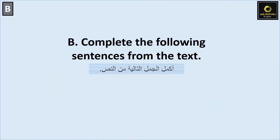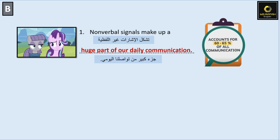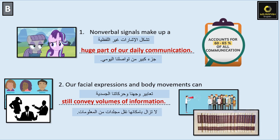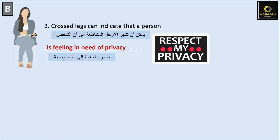Question B. Complete the following sentences from the text. Nonverbal signals make up a huge part of our daily communication. Our facial expressions and body movements can still convey volumes of information. Crossed legs can indicate that a person is feeling in need of privacy.